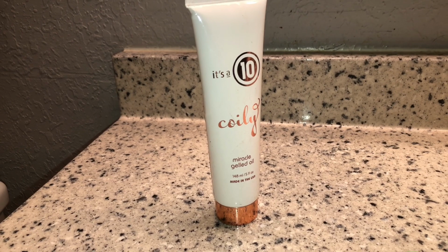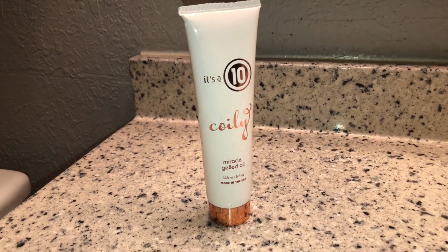I love to add gel to that before I go in with the Denman brush. This is by It's a 10. This is their Coily Miracle Gelled Oil. This stuff smells amazing. This is the very first It's a 10 product I've ever tried in my whole life, and I love it. I wish it wasn't so dang expensive, but it's good. Take about that amount, work it through the ends and up.